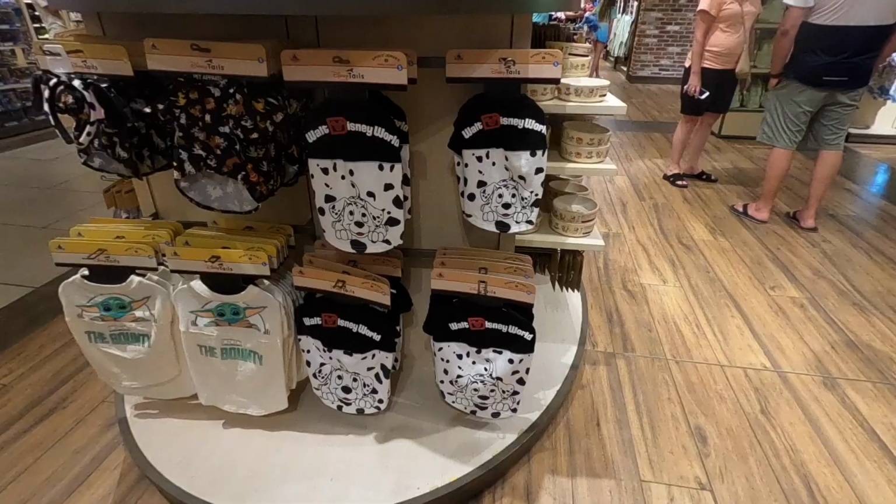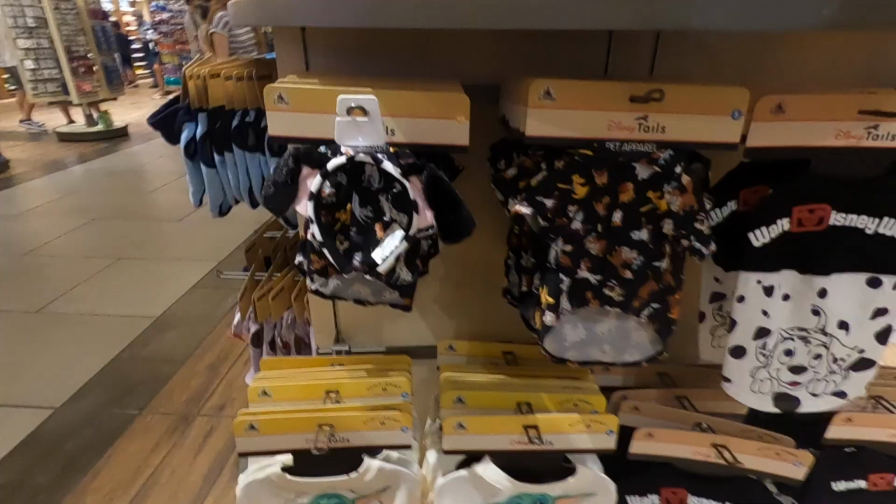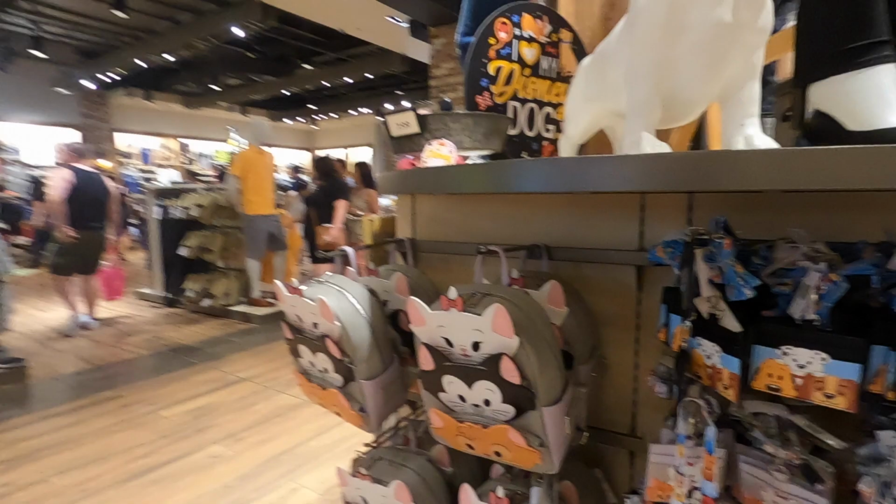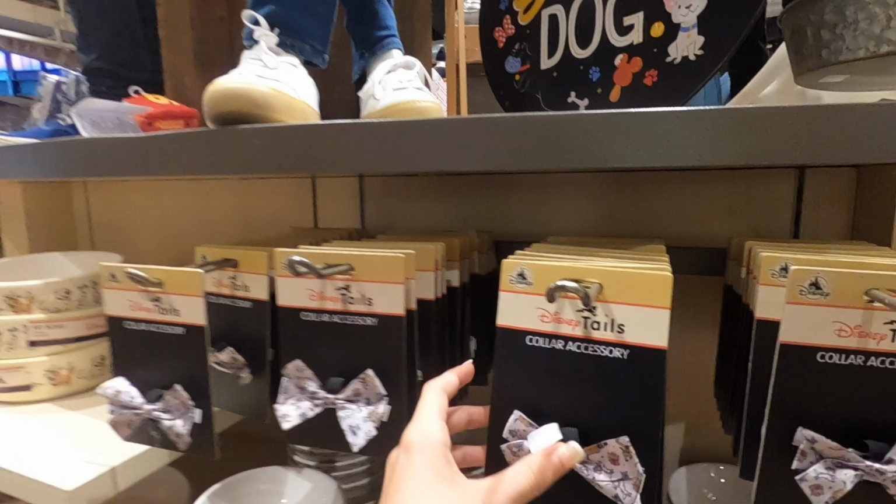All right, here's some of the Pet Tales apparel, including some of the Disney dog and cat humans collection, but I'm going to be looking at some of the cat items. Okay, so they have these really cute color accessories, but those have dogs on them, and we don't want that.